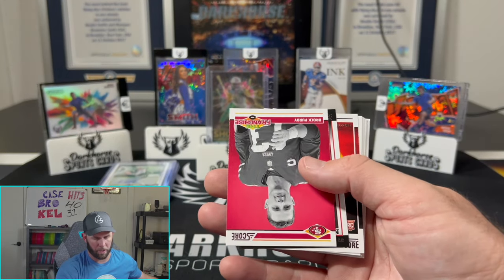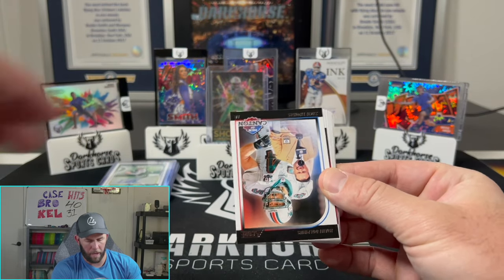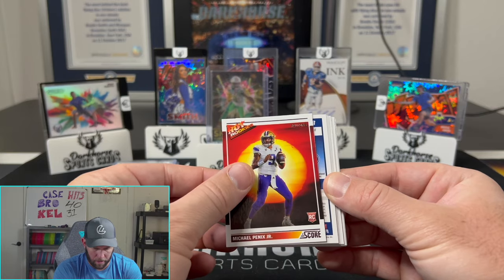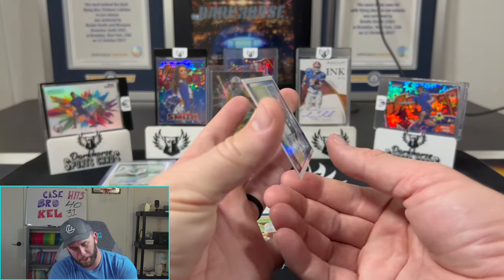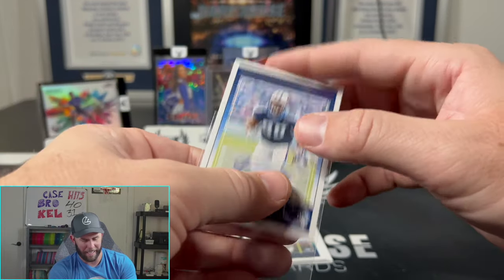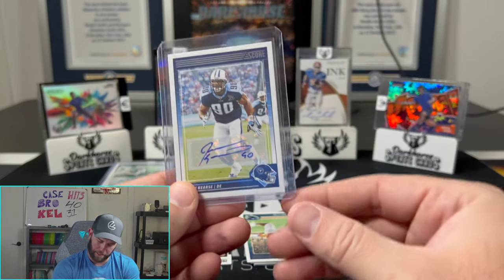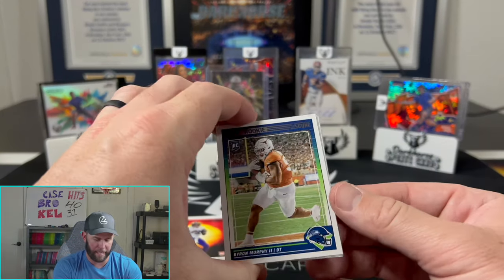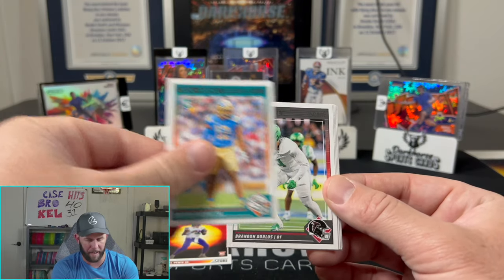Jamal Williams, start us off. There's a Brock Purdy. We have a Dan Marino. A Michael Penix. And our auto is, never mind. The Freak, Javon Kearse, the Freak with the 90 inscription there. The Freak. You see what I'm saying? People hate on Score, but like I said, if this was in a break, there's a couple teams that would be very happy. Very happy.